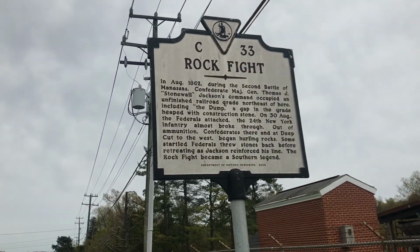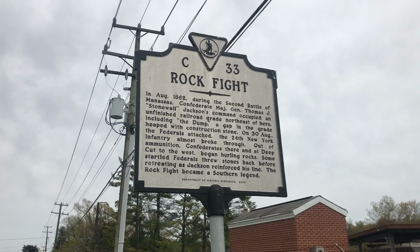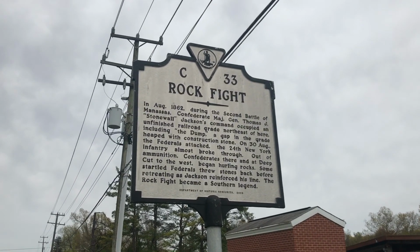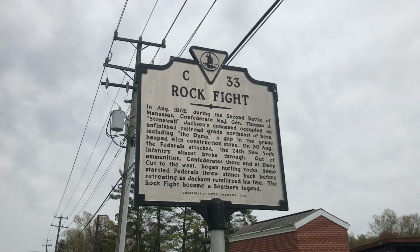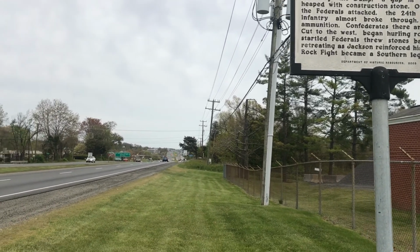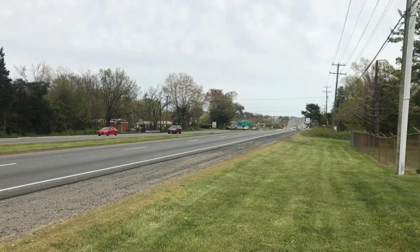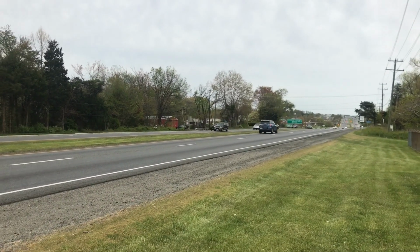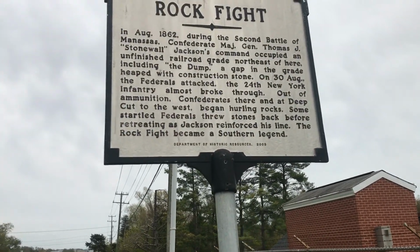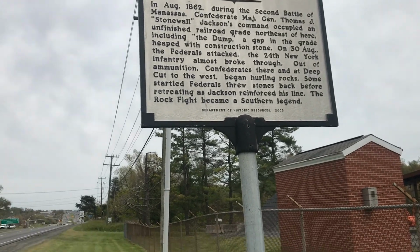When I saw this: in August 1862, during the Second Battle of Manassas, Confederate Major General Stonewall Jackson's command occupied an unfinished railroad grade northeast of here, including the dump, a gap in the grade heaped with construction stone. On 30 August, the Federals attacked. The 24th New York Infantry almost broke through. Out of ammunition, Confederates there and at Deep Cut to the west began hurling rocks. Some startled Federals threw stones back before retreating as Jackson reinforced his line. The rock fight became a Southern legend.